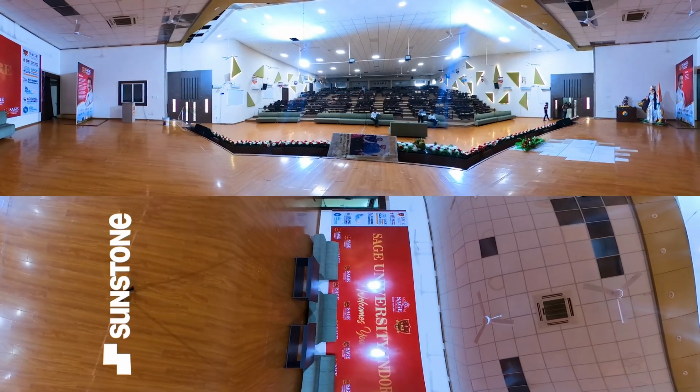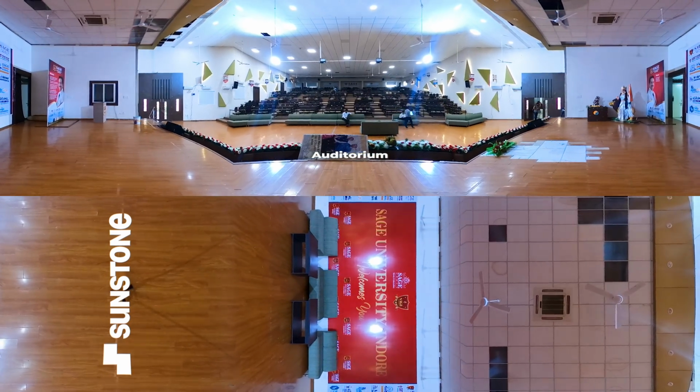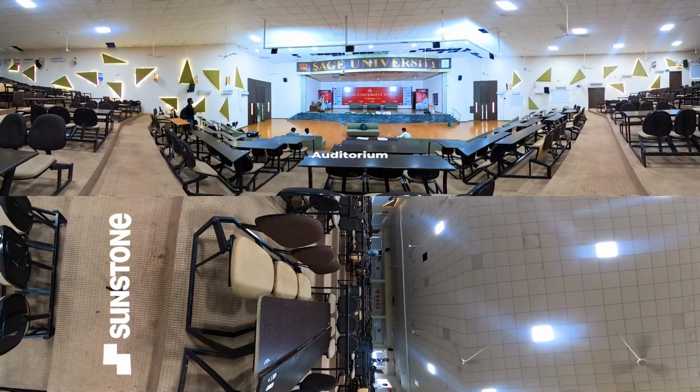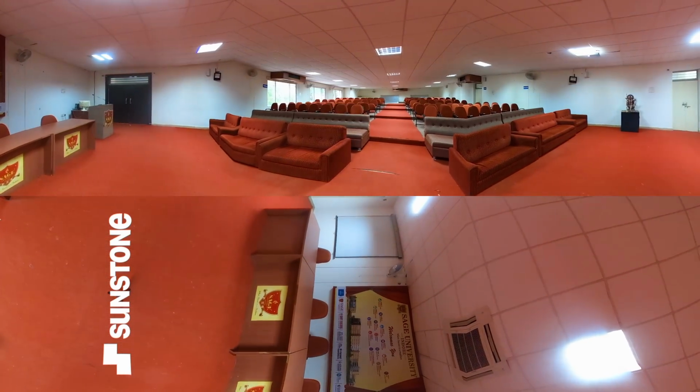The campus has a large auditorium that can accommodate more than 200 people at a time. It has a modern seating system for students, parents, and teachers to enjoy cultural performances, competitive events, and other group activities.